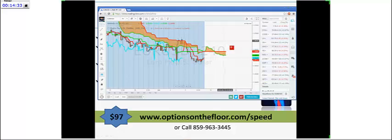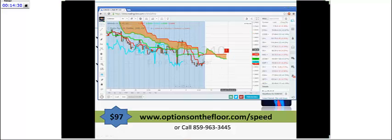Okay, Euro. Yeah, this is Euro Dollar. Euro Dollar technical short signal here. You can short Euro Dollar at 1.3546 with a stop about 60 pips higher. I think EUR/USD goes lower.